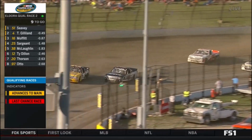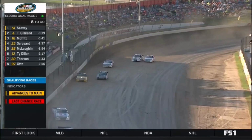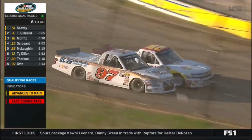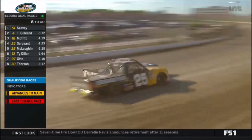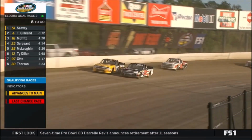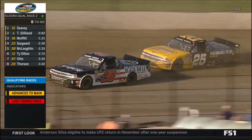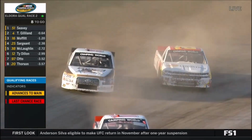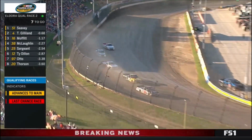Nice move down low by Otto there, wasn't it, Vince? Yep. Slipped to the inside. The top 5 advance from the heat race, and you see Tanner Thorson in that 20 that struggled in qualifying. Yeah, Tanner Thorson, a great dirt open wheel driver. Didn't qualify good at all there. Kind of missed his line, I felt like, in qualifying, running the top.